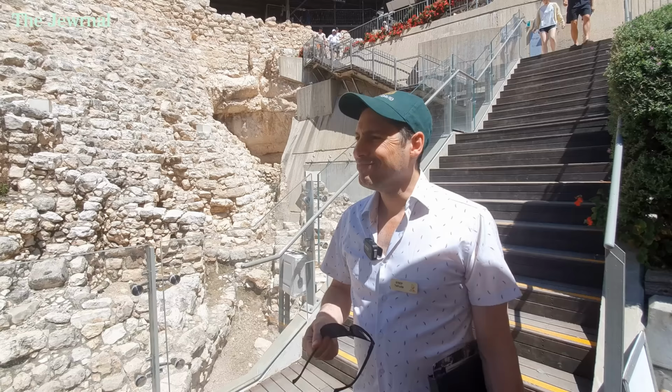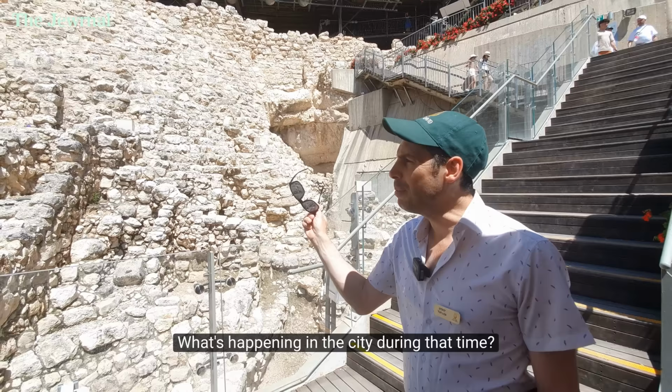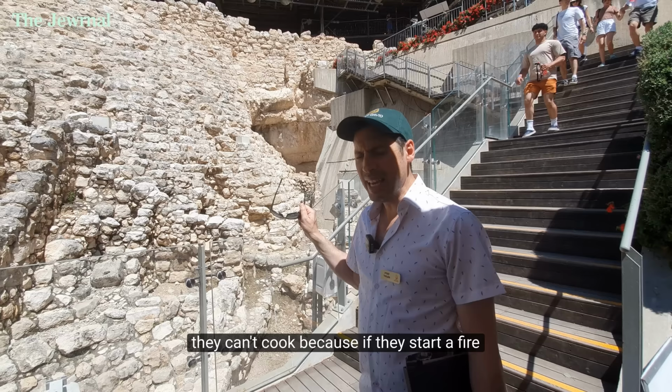Here's what archaeologists are suggesting. What's happening in Jerusalem while the last person is sitting on the toilet? Nobody's gonna sit after him, okay? What's happening in the city during that time? It's being destroyed by the Babylonians. Someone might be hiding here. The little meat that they managed to salvage for themselves, they can't cook because if they start a fire, they'll be discovered by the Babylonians.